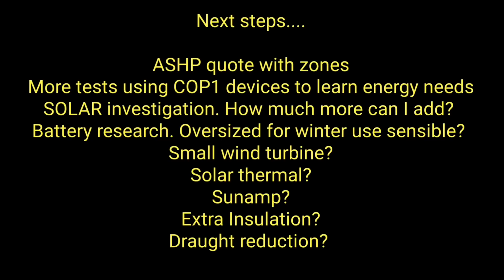Would that make sense? Would it make sense to have a small wind turbine to top the battery up overnight, or to pick up the load overnight? Should I go for solar thermal? Maybe I should dig up the floors and actually put in an underfloor heating system in. Sun amp? Should I use a heat battery? Would that make sense? I would get less thermal loss on the hot water, so maybe that would be a more efficient way of doing things. Extra insulation, again, that would help, and maybe draft reduction. Maybe I should go around the house looking for drafts and seal them up. Definitely lots to think about.